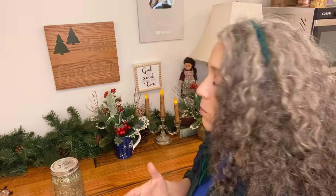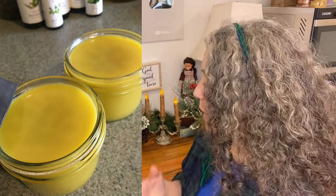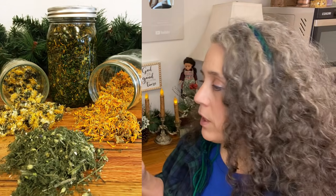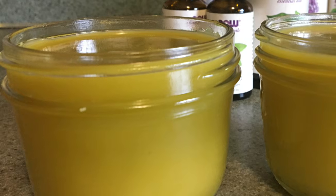And I also, this is the most common thing I use it for, is to make a healing salve. And so I do have a video recipe on the oil infusion for the healing salve, which involves the yarrow, comfrey, plantain, and dandelion flowers. Sometimes I'll also add calendula, depending on how much dried calendula I have on hand. But then I take that oil after I've infused it, and then I turn that into a salve.